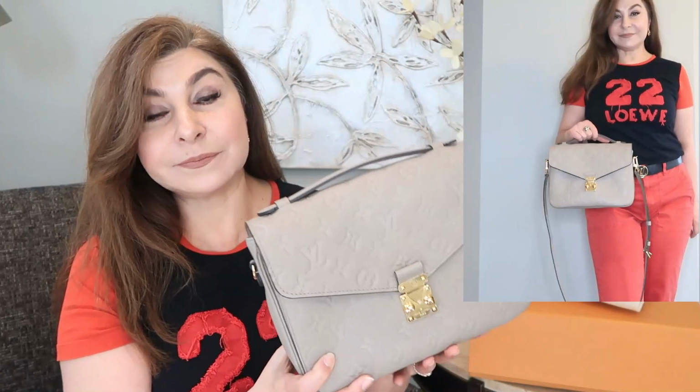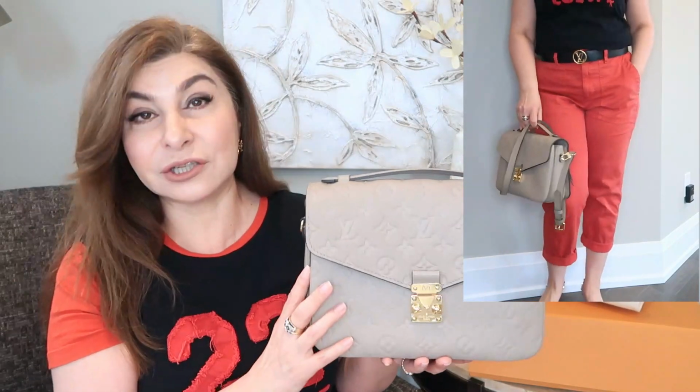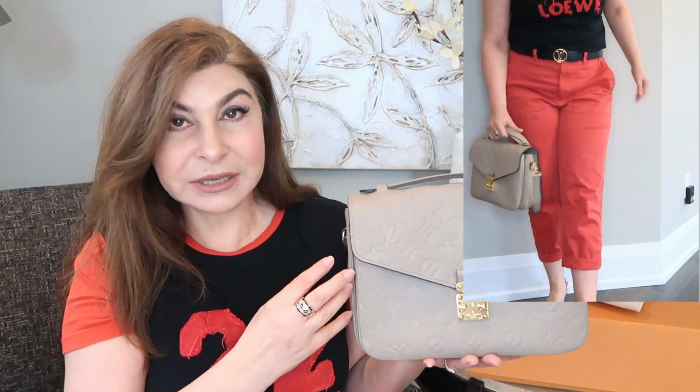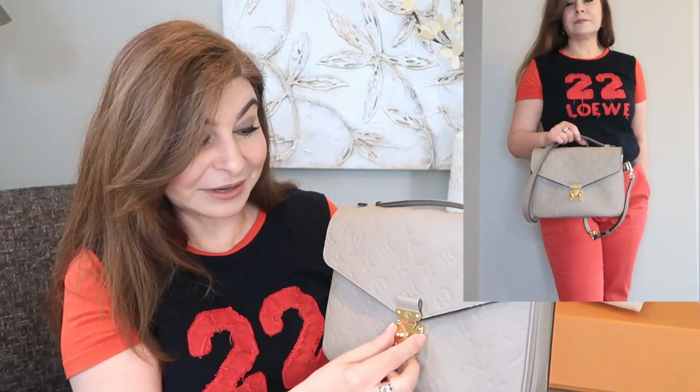I used to have one handbag from Louis Vuitton in Empreinte Leather, and I loved that handbag in black, but the lock on that handbag was found to be defective, and I exchanged it for something else. Since I exchanged that handbag, I wanted to add something to my collection in Empreinte Leather. I was eyeing a couple of large handbags, but at the end of the day, I know I use the large handbags, but not as much. Usually I like to use a medium-sized handbag, not even mini, not very large, which is the Pochette Metis, a perfect medium-sized handbag. And that's what I got for myself.